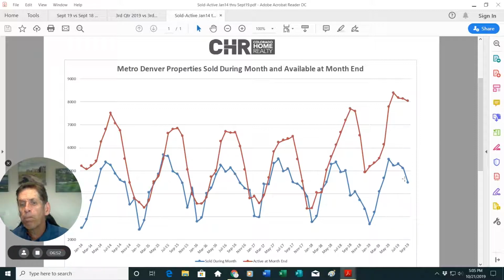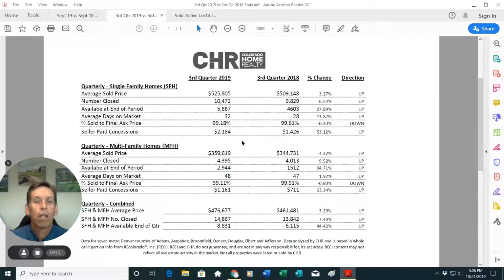So the number of properties that are moving off the market has been very similar, even though we have more inventory on the market. So from a buyer's perspective, that's better. From a seller's perspective, homes are still closing or going under contract about the same pace as they were. I'll go back to this real fast.